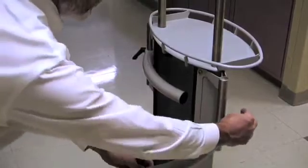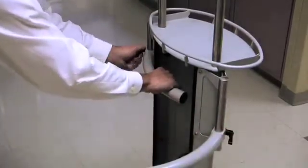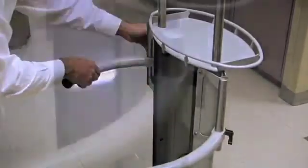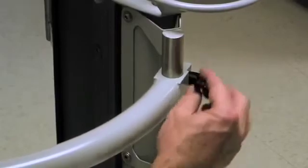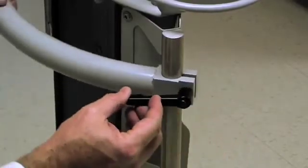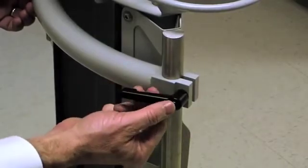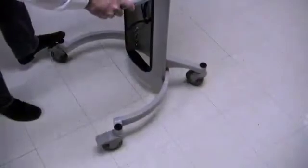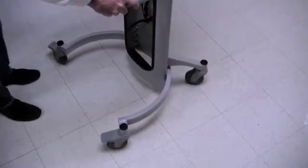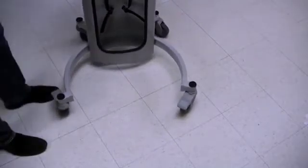The handles are also height adjustable from 38 to 48 inches. The ratchet adjustment system facilitates all movements of the handle, back and forth, and when adjusting the handles to various heights. Nezzie is equipped with large caster wheels that traverse thresholds easily and can be locked when not in use.